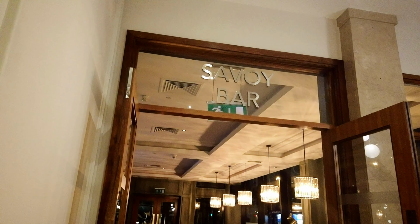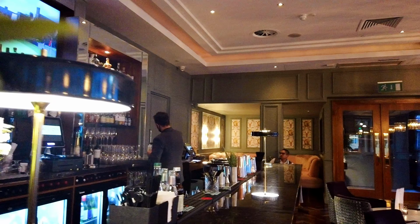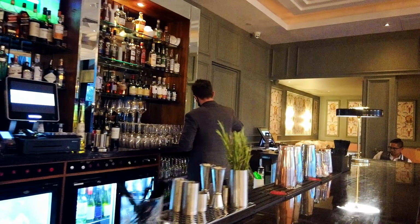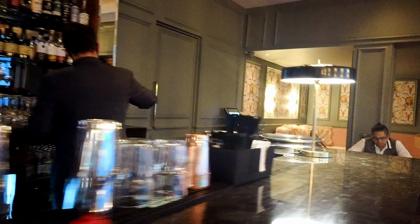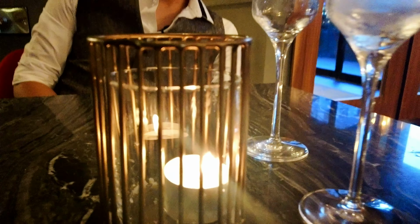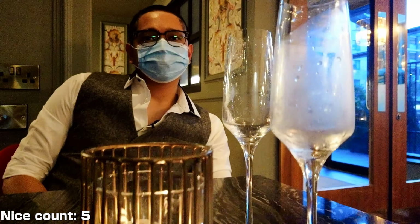For drinks and dining options, it has 4 places to choose from. First, if you want to hang out and have a light snack with a few cocktails, head to the Savoy Bar. This cool bar is the place to celebrate special occasions with friends and family. Ooh, I forgot to mention earlier that we also get 2 complimentary Proseccos from the suite upgrade. Nice!